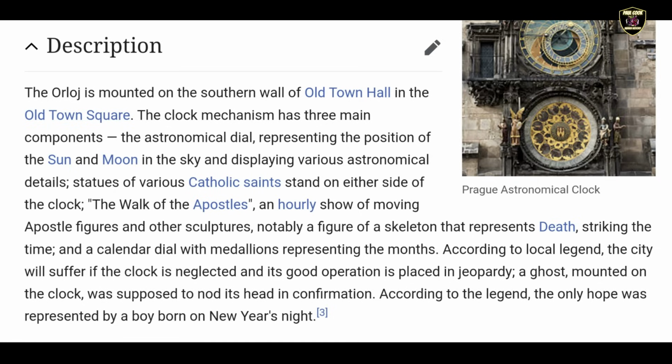Right, it goes to say that the clock is mounted on the southern wall of the Old Town Hall in Old Town Square. The clock mechanism has three main components. The astronomical dial, representing the position of the sun and the moon in the sky and displaying various astronomical details. Statues of various Catholic saints stand on either side of the clock. The walk of the apostles, an hourly show of moving apostle figures and other sculptures, notably a figure of a skeleton that represents death striking the time, Old Father Time, and the calendar dial with medallions representing the months. According to local legends, the city will suffer if the clock is neglected and its good operation is placed in jeopardy.